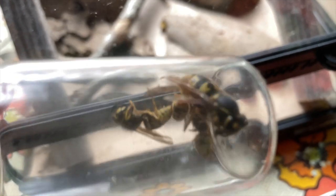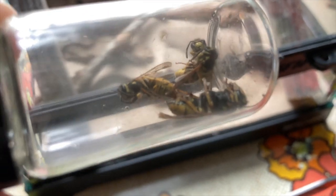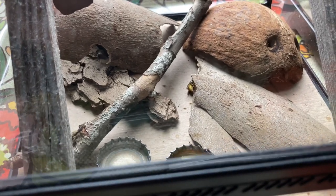And ultimately, that's what we wanted. When they did get through their natural lifespan, we wanted to have a queen, a male, and female workers to compare and contrast them and be able to study them later on. So we'll have that now, which is good for the research side of things, at least. So let's show you what we do to retrieve these bodies from the habitat.